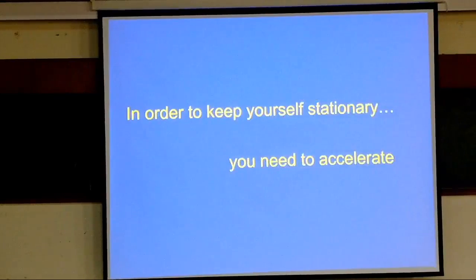I'm not going to do this. So you have to accelerate. As a physics person, you should go on accelerating. Something like this, that our coursework is so heavy.